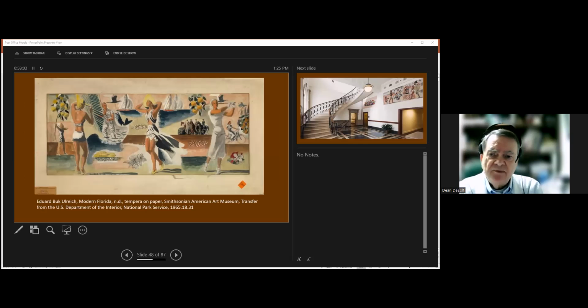This turned up in the Smithsonian, and this is a drawing, and I believe it's one of his drawings for one of the 8 murals of modern Florida. And you see golfing and sailing and other kinds of activities. It was probably a working sketch for whatever he put up.